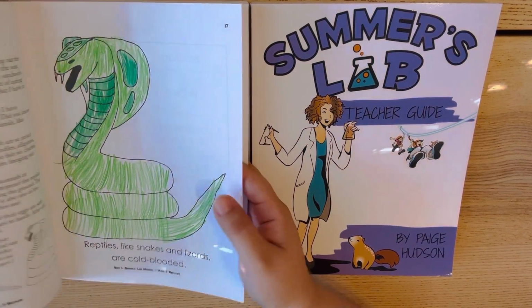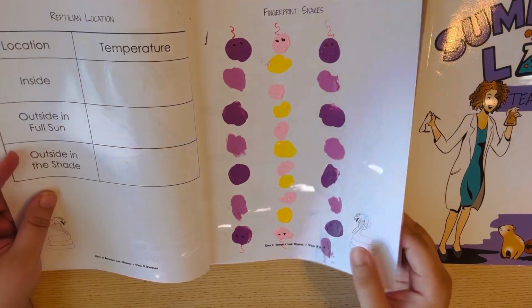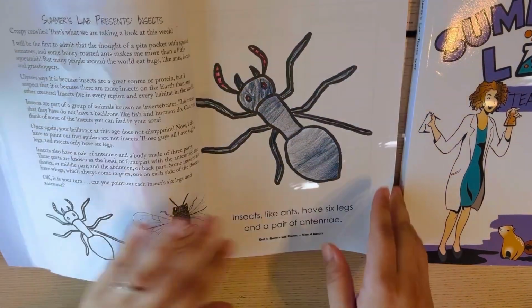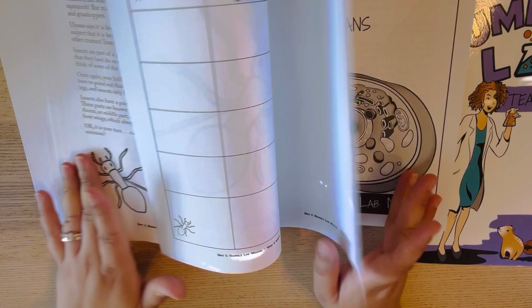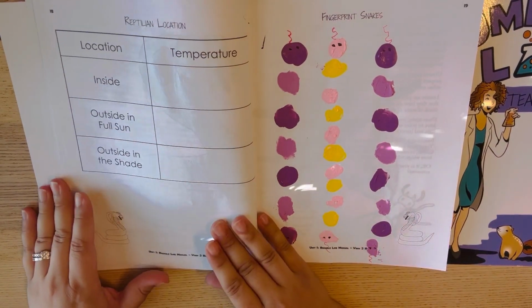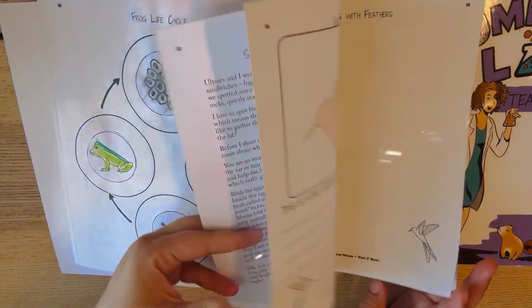Again, there's some pages she didn't get through, just because she didn't want to. And like I said, I don't really push them. If they don't feel like it, we can talk about it. We can watch videos about it. But I don't really push them to do the worksheet portions of stuff. I much prefer to just discuss with them something, so we can have fun conversations about something that we're learning about.